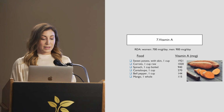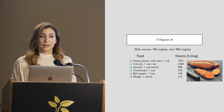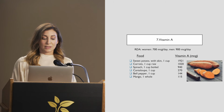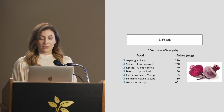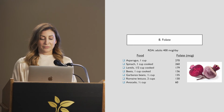Number 7, vitamin A. So the RDA for women is 700 micrograms a day. For men is 900 micrograms a day. Common foods include sweet potatoes, melon, mango. Number 8, folate. So the RDA for adults is 400 micrograms per day. Things like beets, romaine lettuce, avocado.